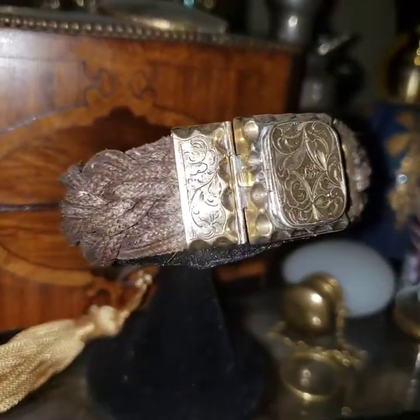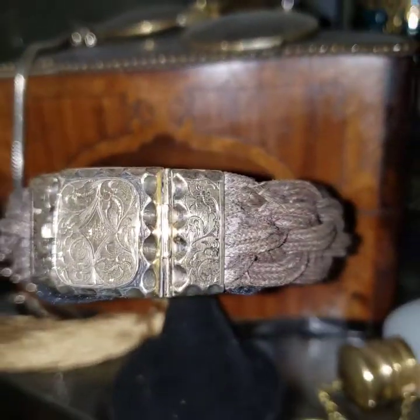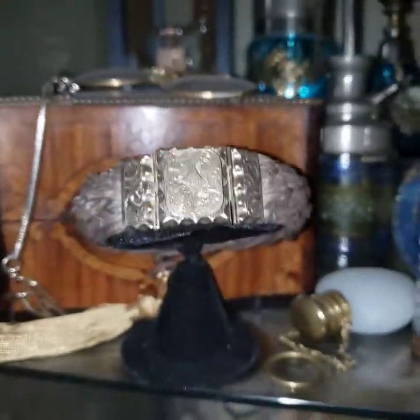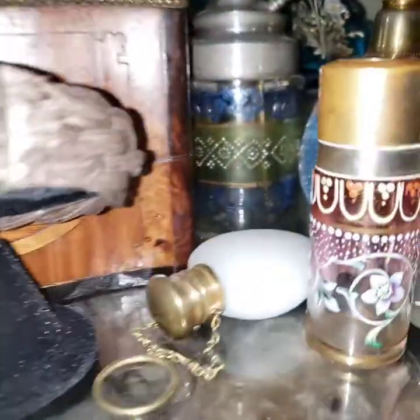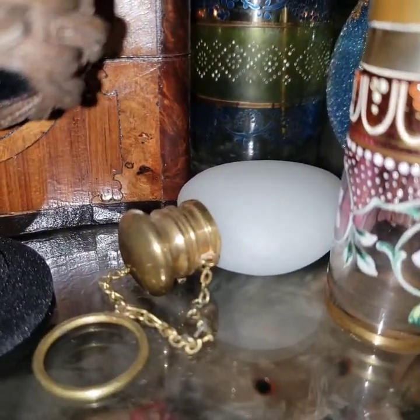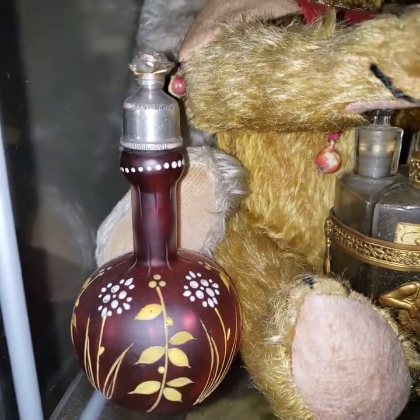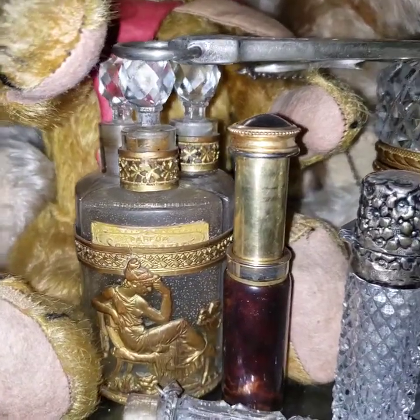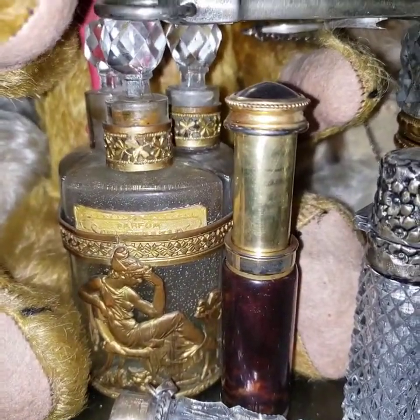By the way, if you're looking at that weird thing, this is a Victorian 1850s hair bracelet. And I think that is pretty cool. Now we have an opaline glass perfume bottle there. Here's another Bruder Rachmann bottle. This is a barber bottle. We have a French Baccarat. A commercial perfume bottle from the 20s.